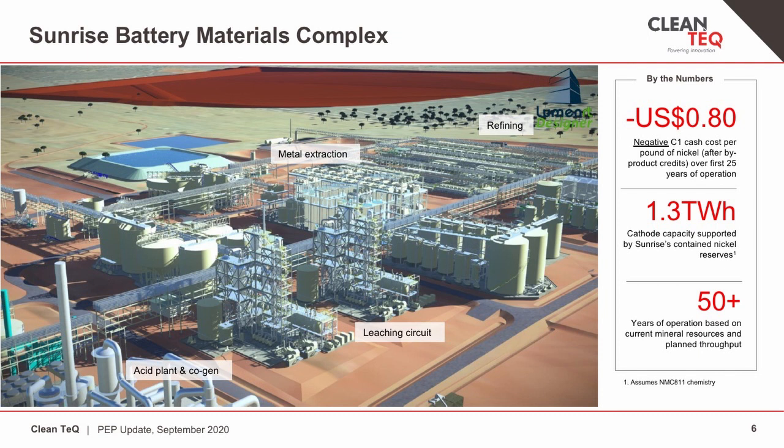Longer term, we expect additional value to be unlocked at Sunrise by producing cathode precursor at the same site. This is an area where we have already started technical work. Whether done by CleanTech or with an experienced industrial partner, there are significant synergies in integrating the steps at which metal salts are converted to precursor.